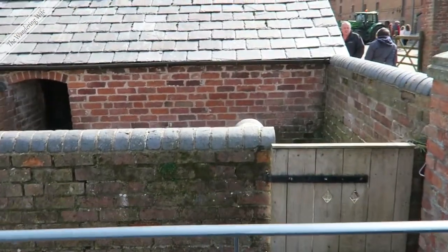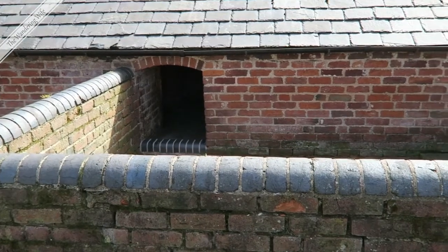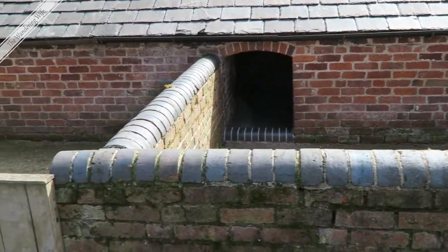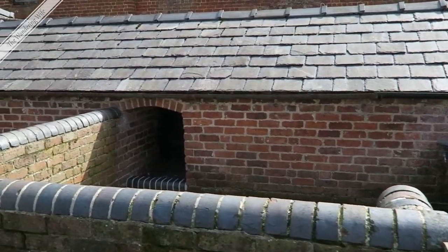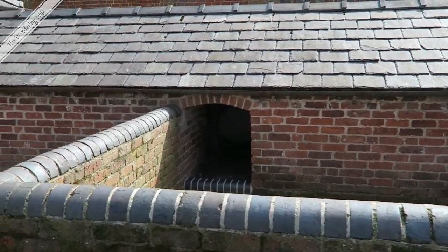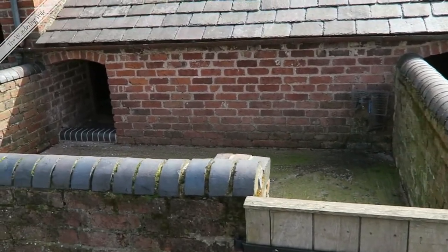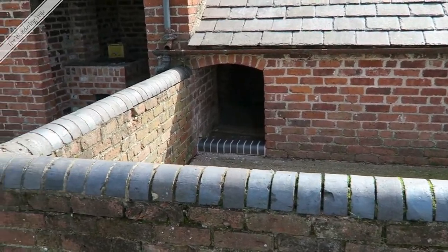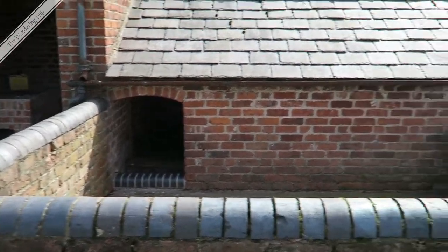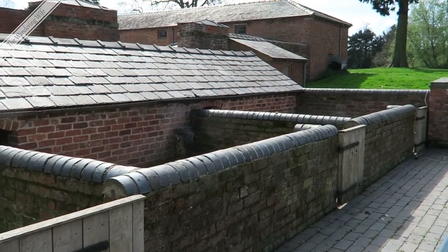This is where the pigs would have been kept. You can see they had an outdoor yard and then a shelter that they could go into. And they're doing some work here right now, so they've taken the livestock out. Normally there would be pigs in here for you to see, but right now they're empty. So these are the piggeries.